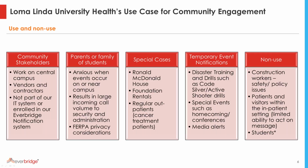There are some special cases that we've identified where community engagement is also an important tool for us. This has to do with our Ronald McDonald House. Again, this is a fairly large residence for patients receiving long-term care within our hospital. Oftentimes these are cancer patients and they're typically pediatric patients. Because the kids and their families are living here, we want to be able to notify them about emergencies or disasters that are happening on our campus.